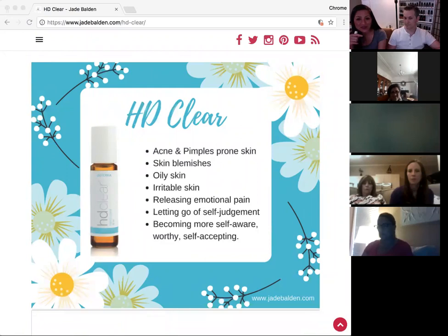So just a summary of HD Clear. It helps with acne, pimple-prone skin, and it's for other skin blemishes, oily skin, irritable skin. It helps release the emotional pain, helps let go of self-judgment. And it helps us become more self-aware, feeling more worthy, and more self-accepting.